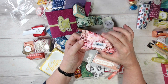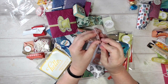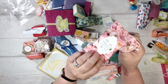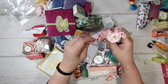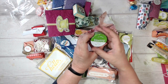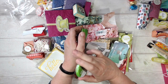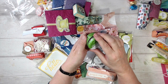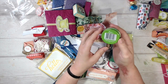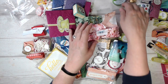Okay, so this is from Inky Butterfly, and what have you given me, Inky Butterfly? It's a real treat being friends with you. Oh, my gosh, what a haul today. Aloe vera lip therapy, Vaseline. Again, very useful for waterproofing things. You see with me, everything's craft. Everything is crafty. Okay, so that's a lip balm again. Thank you.